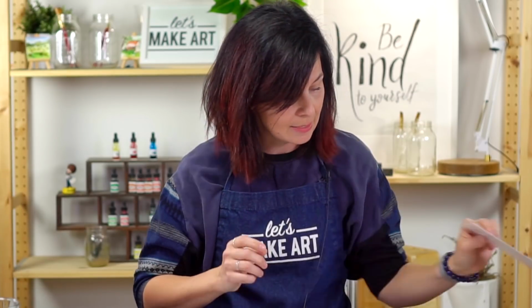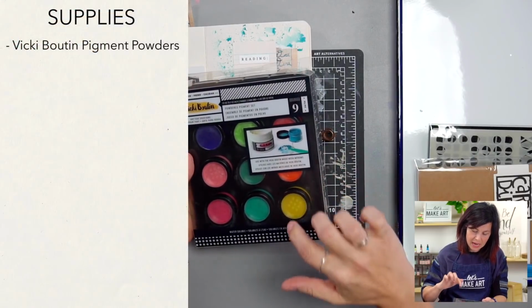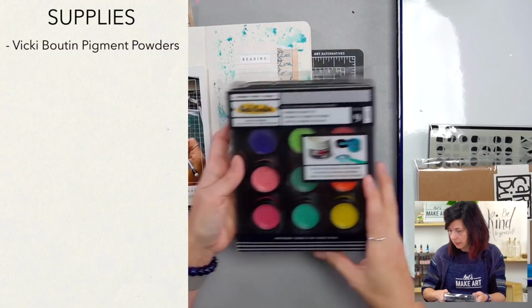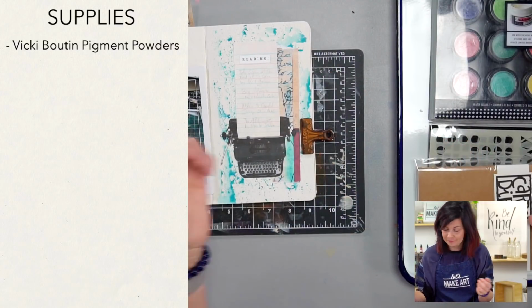Okay, so I'm really excited to introduce the supplies that we're going to use for this theme, and it's awesome because we have pigment powders, and there are 9 different colors here. And we were going to use those with water and all kinds of fun techniques. So if you have never used pigment powders, it'll be a fun way to play and explore something new.